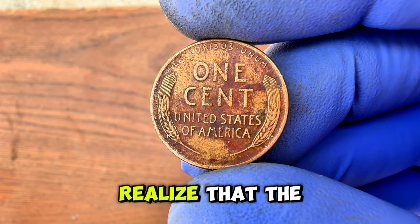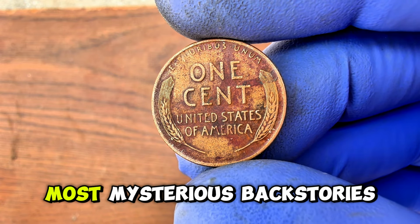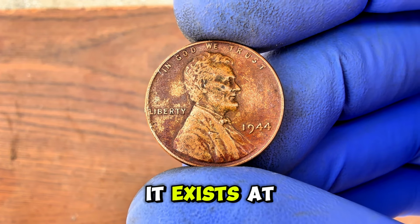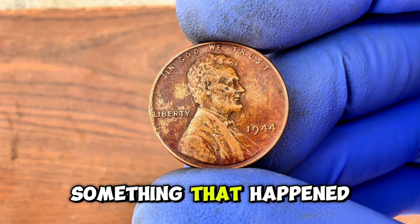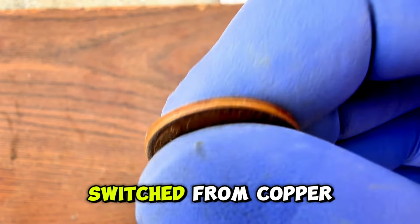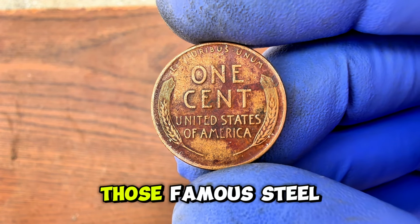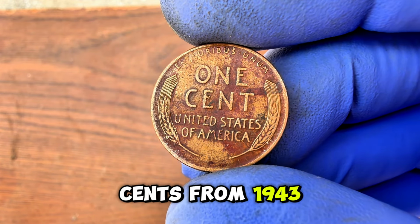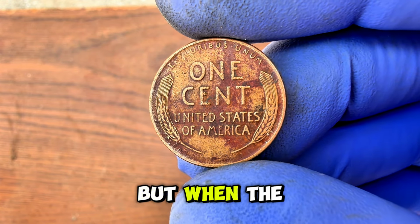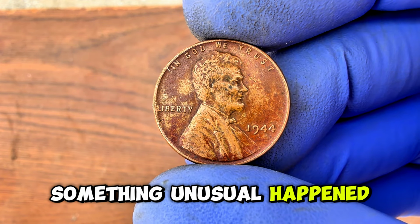Most people don't realize that the 1944 no-mint mark penny has one of the strangest, most mysterious backstories in American coinage. And the reason it exists at all is because of something that happened in 1943. During World War II, the United States Mint switched from copper to steel to save copper for ammunition. Those famous steel cents from 1943. You've probably seen them. But when the mint switched back to copper in 1944, something unusual happened.